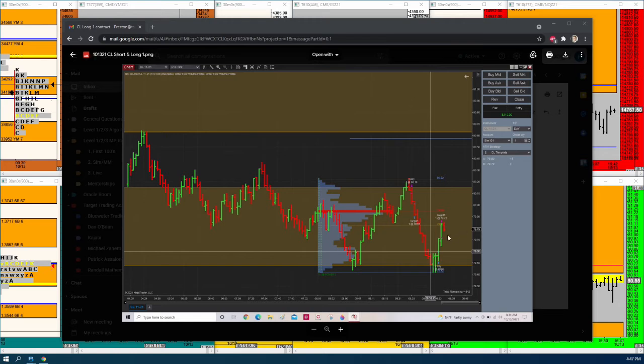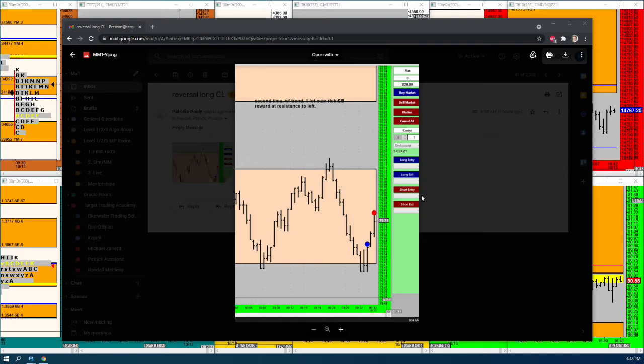Francis going again, this time long. Remember, he had that short, one of the only ones that took it short there. He took it long with a bunch of other people. Again, up a total of 210 on sim. Patricia Pauly also taking it on sim for 220.